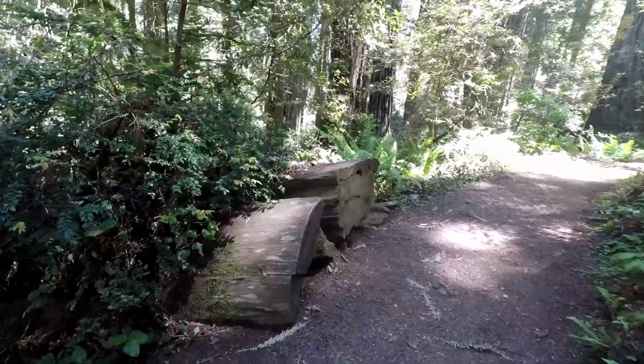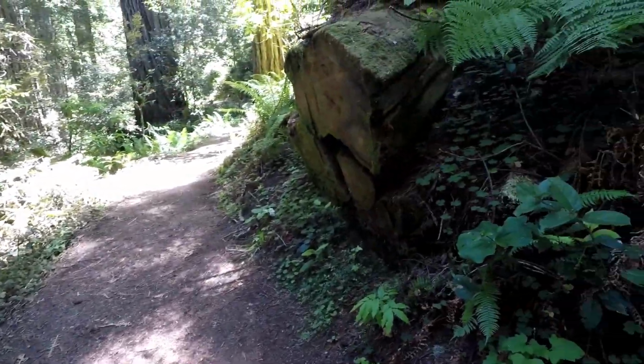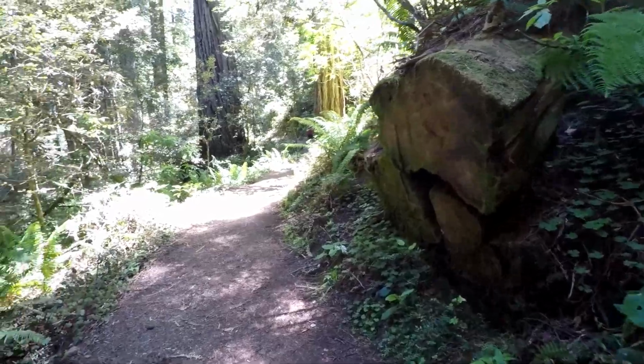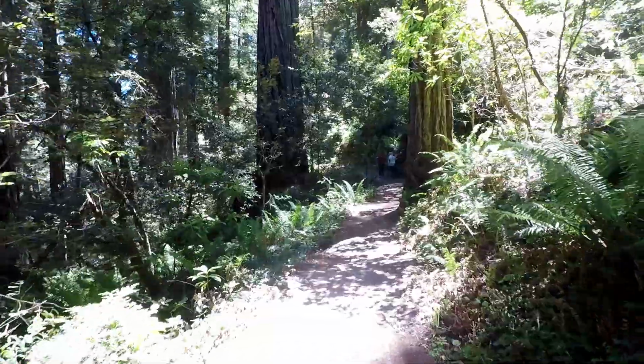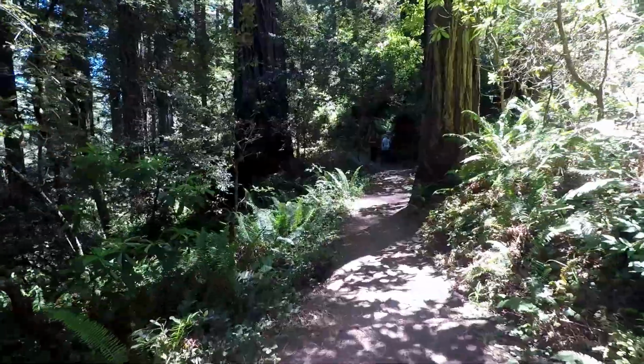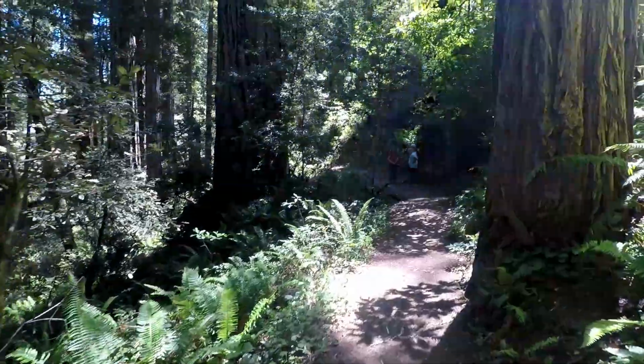All right, so here you can see where they cut this and this apart to open up this walkway here. Then there's way more down here. So it's just nuts.